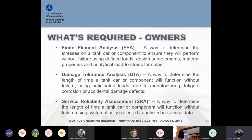All right, let's talk about what the three elements of an alternative inspection program are. Finite element analysis, FEA. Most of you who are tank car manufacturers use this liberally throughout the design of your car. It's a way to determine the stresses on a tank car from a set of load inputs to ensure that they will perform without failure using defined loads, design sub-elements, material properties, and analytical load to stress formulae. There are some software packages that can do that for you.